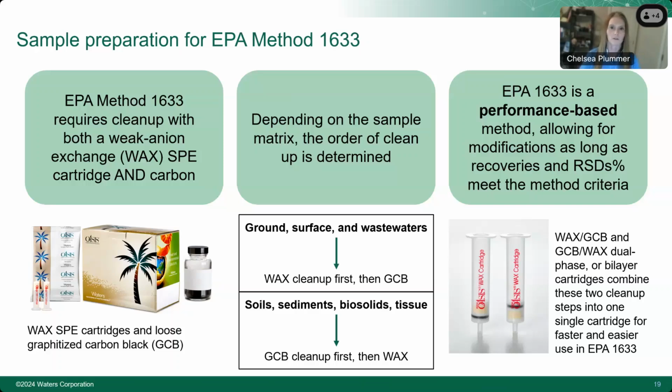You don't have to weigh out loose carbon. It's a little bit faster. And we'll talk a little bit about that in a couple of slides too. You can move to the next slide.